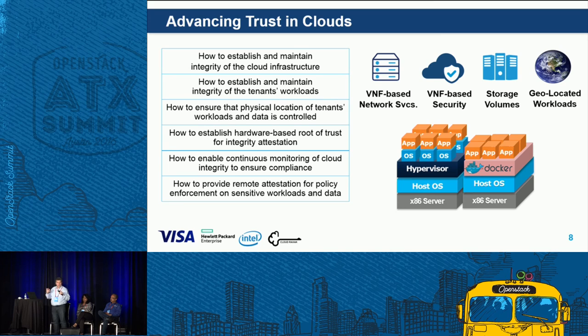So yes, it is about agility, flexibility and scalability, but what are the things taking place in order to make that happen from a cloud infrastructure perspective? Today we look at different use cases where you have a hypervisor-based infrastructure or container-based environments running on top of bare metal OS. We deal with VNF-based network services. We deal with security functions that are also based on NFV type of deployments, storage volumes, and at the end of the day, given what the cloud is pushing us towards, we also need to consider that this flexibility also means that our workloads need to be properly identified or tagged from a location perspective.